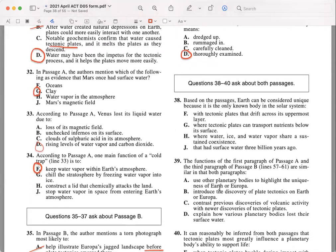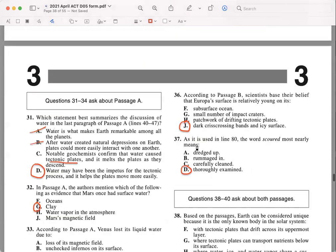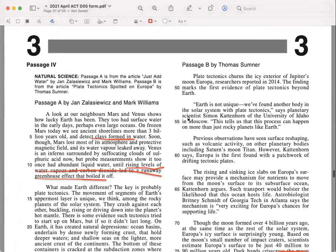Okay, 38. Based on the passages, Earth can be considered unique because it is the only known body in the solar system with tectonic plates that drift across its uppermost layers, where tectonic plates can transport nutrients below its surface, where water, ice, and water vapor share a sustained coexistence that had surface water 3 billion years ago. So I think it's obviously between F and G, because both passages, the first passage very clearly talks about tectonic plates' uniqueness to Earth. But the second passage says that, yeah, there is another body in the solar system with plate tectonics.